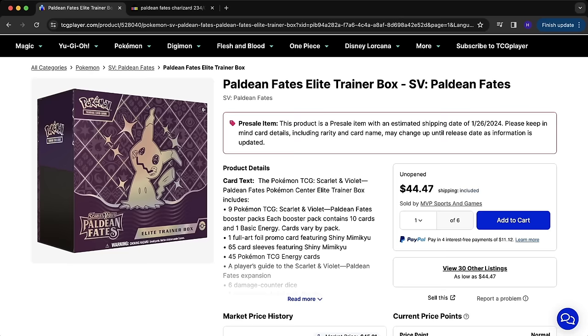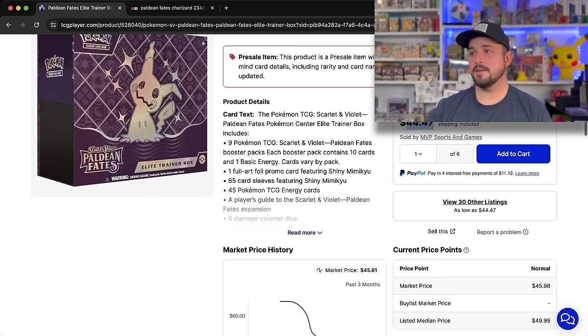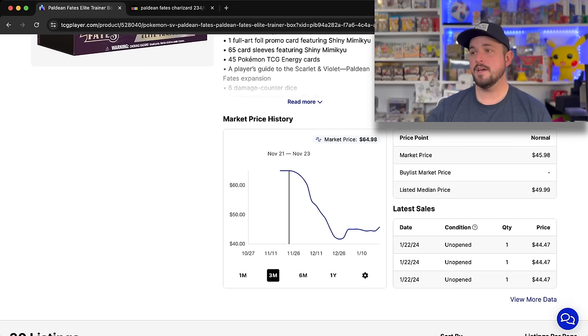So, guys, we're on TCG Player right now. These are supposed to be $50 boxes, so $49.99. Right now, you can get one for $47, or $44.47. So, not bad. Like $5 off, which is a lot better than we've seen with some of the more standard sets. This is a specialty set, not a standard set. You can kind of see the little price dip right here. It started out above $60, dipped down to below MSRP, and then it's held strong under that.